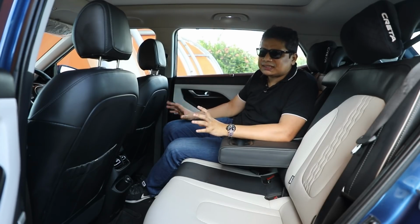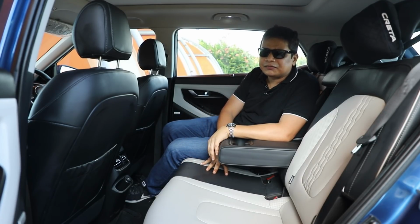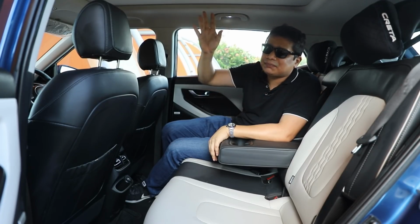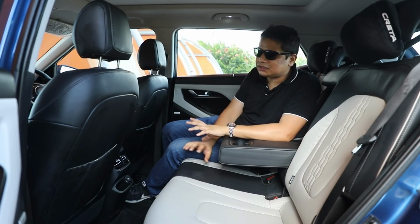In terms of space, in terms of overall comfort, it's almost identical, but I reckon that the overall cushioning and the seat comfort in the City is slightly ahead by half a point. It's not a big jump up. This is 19.5 out of 20, and that is 19.75 out of 20 in terms of the seat comfort.